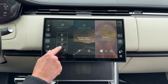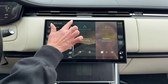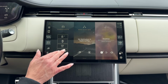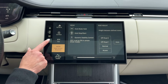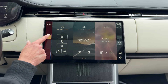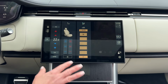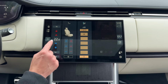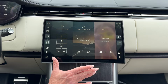In our shortcuts, we have our auto on off, we have our drive modes. Dynamic mode is very dynamic, love it. We have our heated seats, quick touch here in our shortcuts. And then drive modes again here in modes. And then our climate. So yes, you can slide this up and down for your climate, or if you just tap this, it's going to bring up your whole climate menu, including your heated and ventilated seats, your sync button, and your temperature control. So everything is controlled through here.